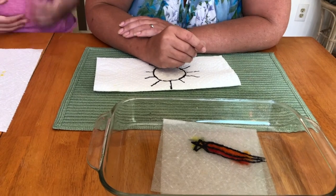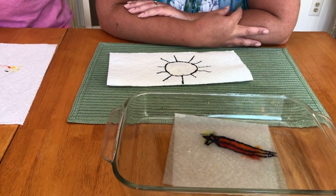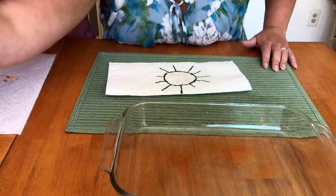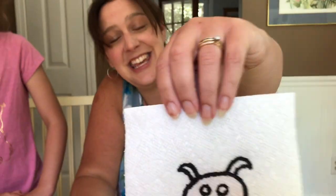Whoa, look at the colors like shooting through the nighttime sky. That is super cool. I love it. All right, we're gonna take Caroline's out for now. Just gonna move it right on over here to this bowl. All right, Kaylee, do you wanna go next? Let's hold it up. What did you draw? A pig. Kaylee drew a pig. You wanna put it in, Kaylee?